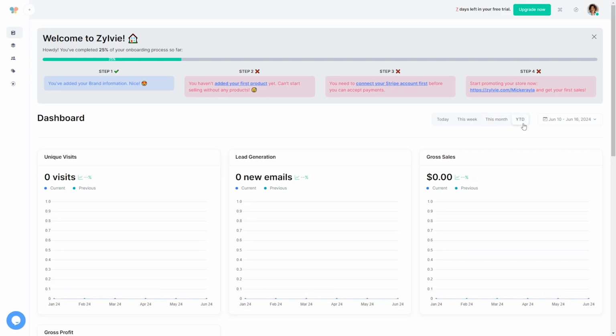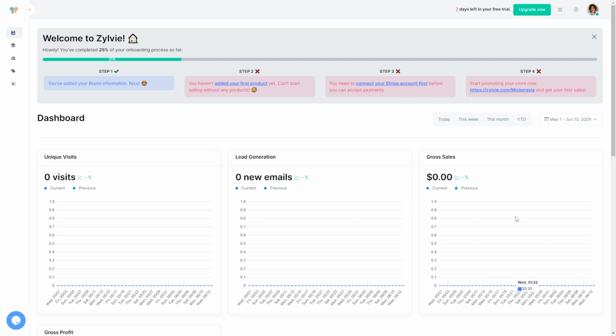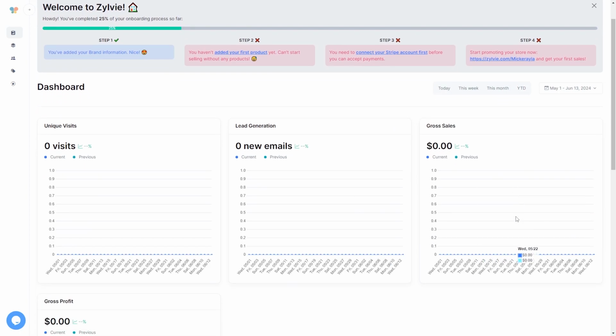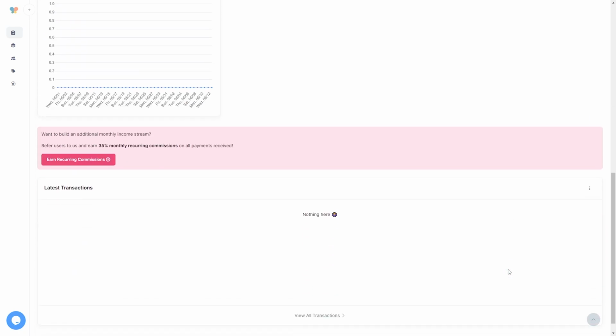Now, if we do want to see a very specific period of time, we can go in here and change this. So say we want to see May 1st through June 13th. We can change our date range to that, hit apply, and then it'll show you all of your statistics for that time period. And it does break it down by date right down here on the bottom. So you're always going to be able to see exactly how much you've made on exactly what date.